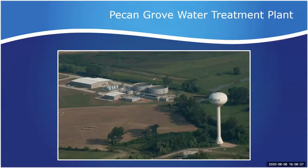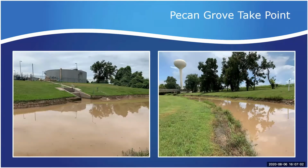We have a customer that's fairly close downstream of this, and that's Pecan Grove. And we actually have a contract where we move Pecan Grove's water for them, their own water, through our system. And they use about 1.6 million gallons a day. And that 1.6 million gallons a day is going to be important for us to remember when we get back to the system as well. So moving on. So this is Pecan Grove's take point.